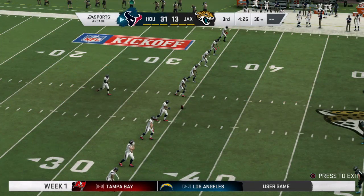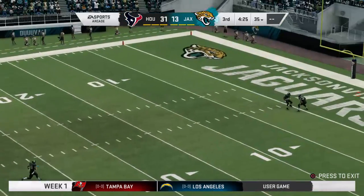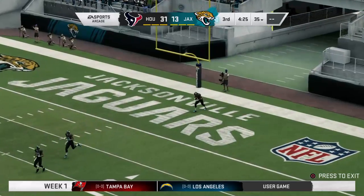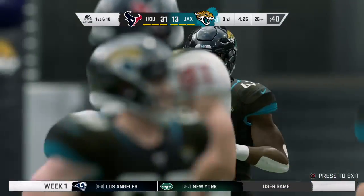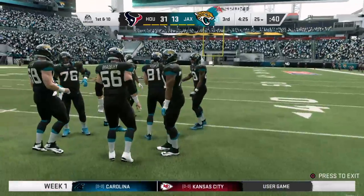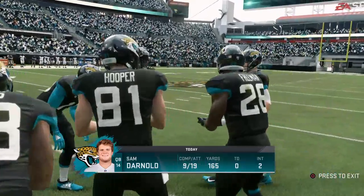So after the touchdown, here's Fairbairn now to kick it away. This is taken about 7 yards deep, and no run back here. This will be a touchback, and it comes out to the 25-yard line. Out comes the Jaguar offense now as they get set to take over.